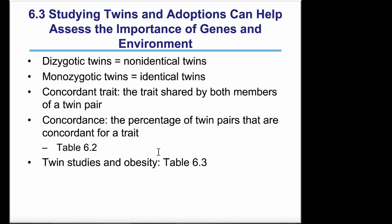Okay, so when studying twins for genetic studies and inheritance, and you can see this on table 6.3, there are two types of twins: monozygotic and dizygotic. Dizygotic would be non-identical twins, monozygotic would be identical twins. With them, you have concordant traits, which is a trait that is shared by both members of a twin pair, and concordance is the percentage of twins that are concordant for a trait.